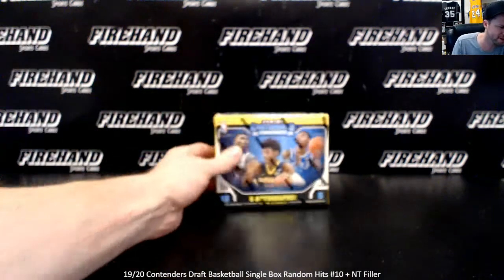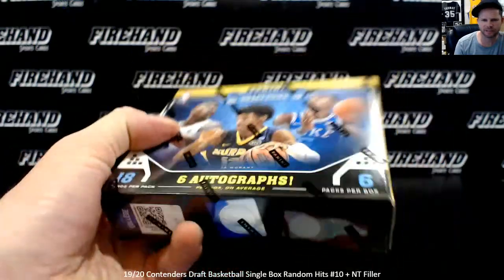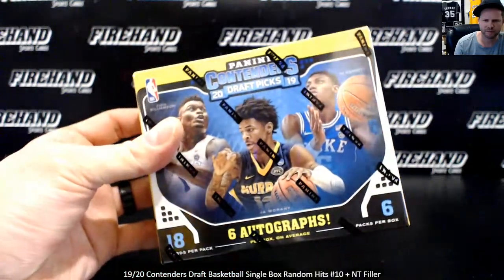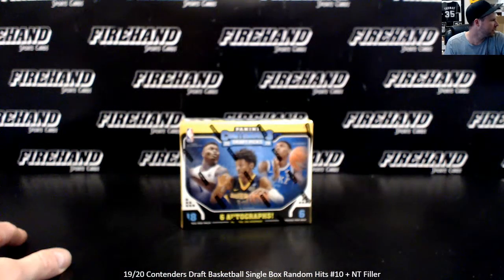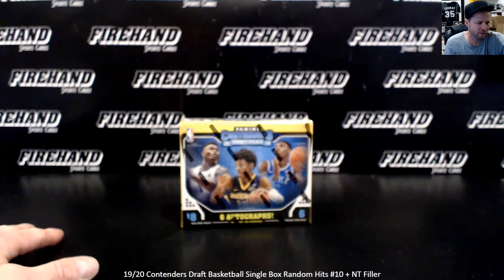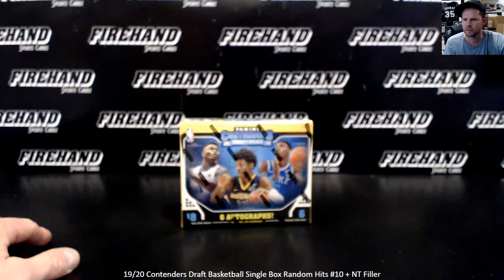Single box 2019-20 Contenders Draft. Random hits, number 10. 6 total autographs in the box, plus if we get any numbered parallels. Plus, we'll give all the base cards away because there's some Ja and some Zion base that's got to be worth something. Some inserts and stuff.